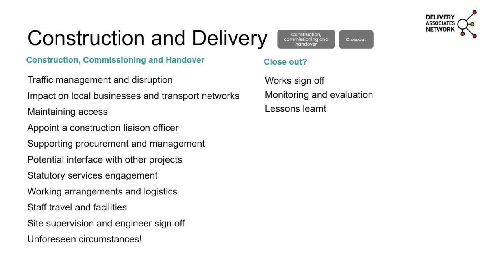And then obviously once you've finished the work, you get to close off, signing off the works. There will still be a maintenance period, but also thinking, and this goes back probably to earlier on, how are you going to monitor and evaluate the benefits of the scheme, and making sure that you have the surveys from beforehand, and then thinking around afterwards so you get those benefits and hopefully capture the benefits of the scheme.